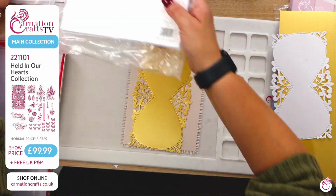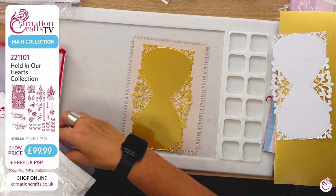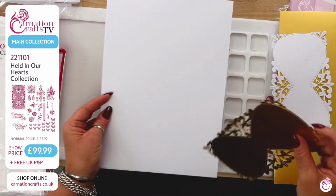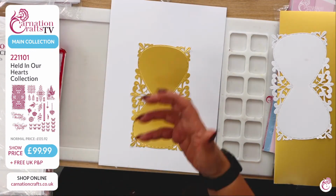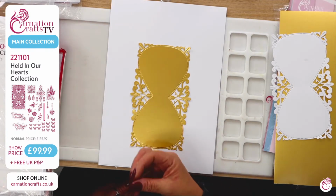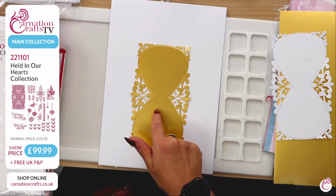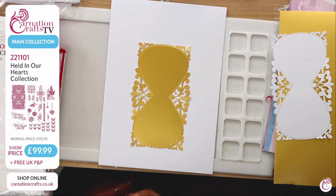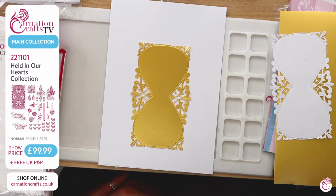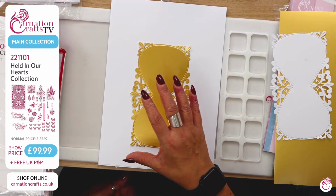Now, if, however, I take a piece of white cardstock and place that gold, now we're cooking on gas. Now we've got something that is incredibly vivid, incredibly bright, and incredibly beautiful. But I would have trouble working on that, just as the piece is on its own. But it is gorgeous as a background. That's where my difference would come in.